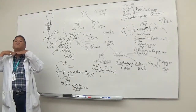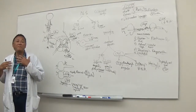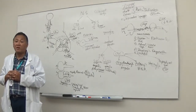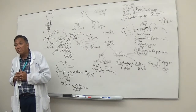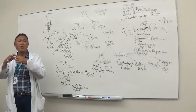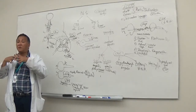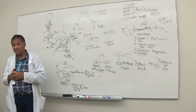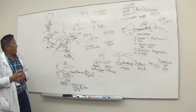Now, if it affects the cervical spinal cord, you cannot breathe on your own because it will affect your diaphragm, innervated by the phrenic nerve. Can you breathe on your own? No. If you Google it, they call it the iron lung. In the 1920s and 30s, all these kids were placed inside this big white thing to breathe for them. Okay. Do you understand, class?